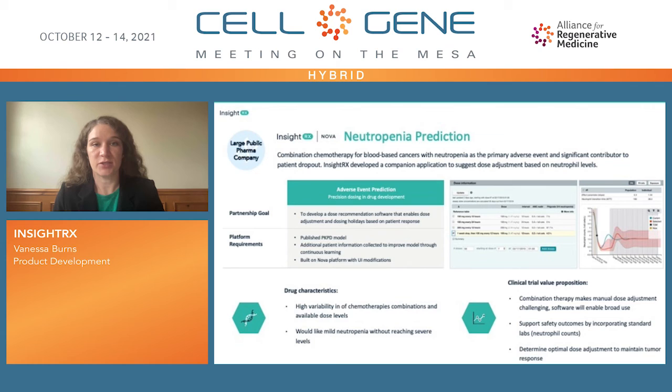The example I wanted to talk to you about today is a slightly different flavor because I want to highlight the fact that we do not need to have therapeutic drug monitoring or blood levels taken to assess drug concentrations in the blood. And so this example is for neutropenia. And our partner institution actually is interested in administering combination chemotherapies for a variety of blood-based cancers. However, neutropenia is the primary adverse event. And so if a patient experiences neutropenia, they either need to stop chemotherapy or lower the dose, and that actually may allow the cancer to continue growing or to recur.